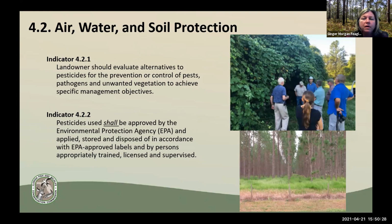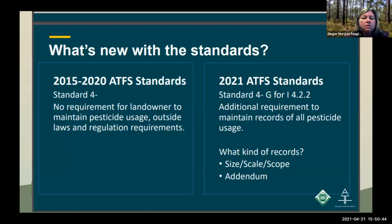On the bottom left picture, there's a fence line being treated for what looks like Cogongrass. The opportunity there would be, if you're spraying, when the inspector comes out, just show what you sprayed, how you sprayed it, and have a follow-through of documentation. To sum that up, previously between 2015 and 2020, there was no requirement for documenting pesticides, whereas now in 2021, in 4.2.2, there is documentation required.